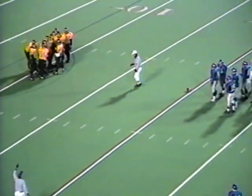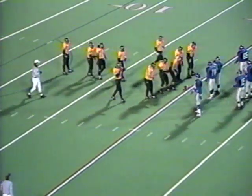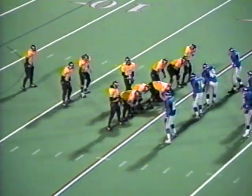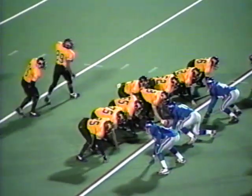Jackets have a 1st and 10. We'll see what they want to do. See if they're just content to running out the clock here. They're going with the power eye look, so definitely a running formation.